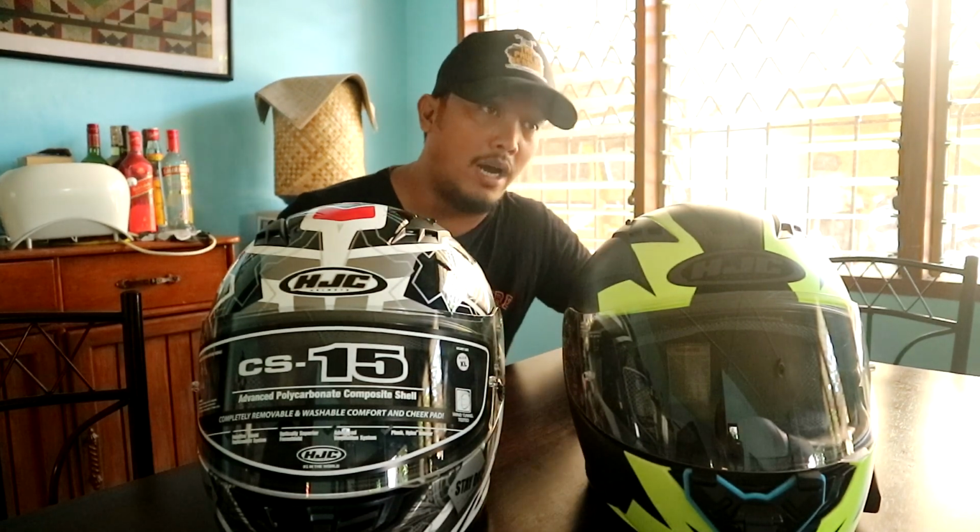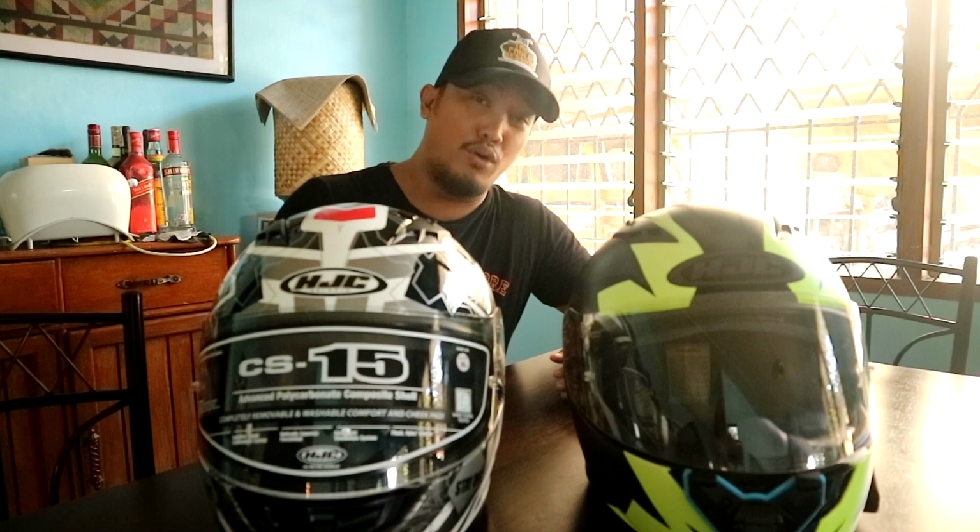The only reason why it's less than a point is because it's heavy. I don't think it's that heavy, but on long rides you get tired, so you can really feel that it's heavy. That's one of the biggest downsides of this helmet. But all in all, if you don't really mind whether it's light or heavy, if you can endure that for long rides, then this is really a slick entry-level helmet.